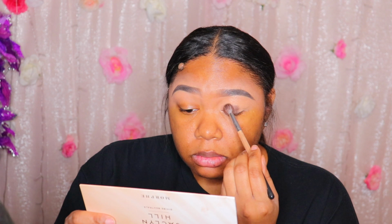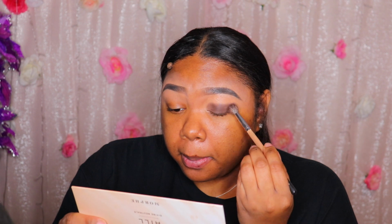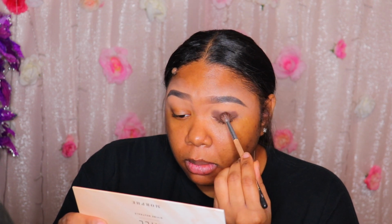But anyway, I'm going in with that deepest shade, Cinnamon Roll, and wow, this is really pigmented and a lot darker than what I expected, because when you look at it in the actual palette, it doesn't look this dark. And when I used it yesterday, I guess because I used it on top of another shade, you didn't really see the depth that this color has, but it has a lot of depth and I'm feeling that.